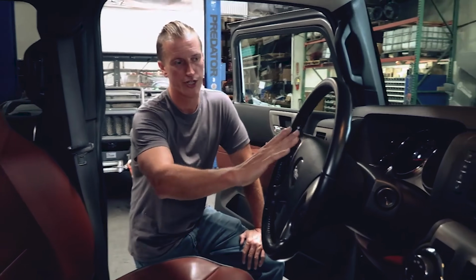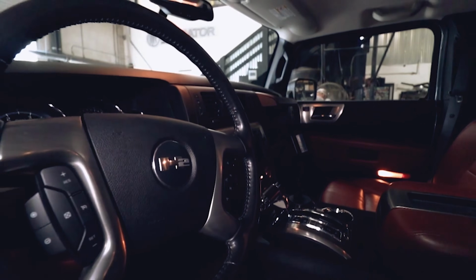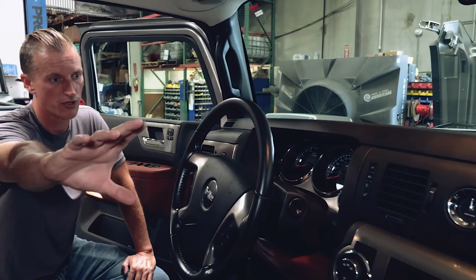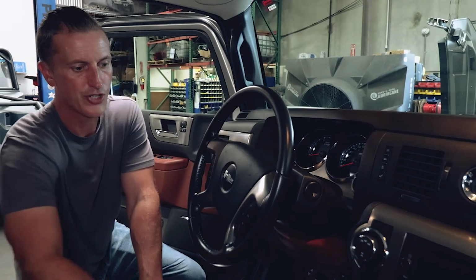You've got a lot of brushed stainless look here that's integrated in the steering wheel, on the dash as well, but it has a lot of symmetry too, that has that stainless dash piece that kind of runs across, and it integrates the center console area as well, the shifter.